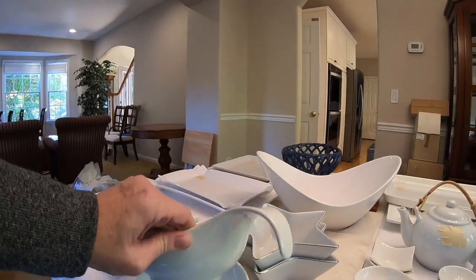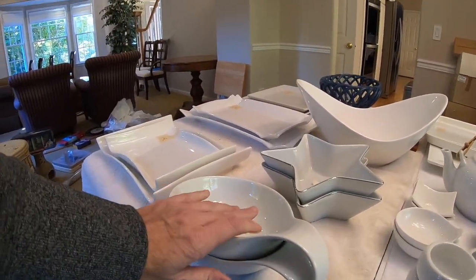Pottery Barn, white. Three for the pair.